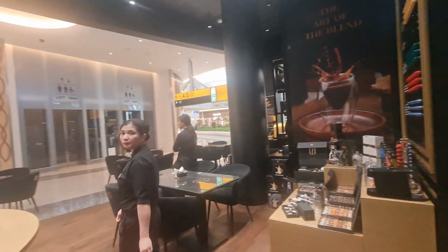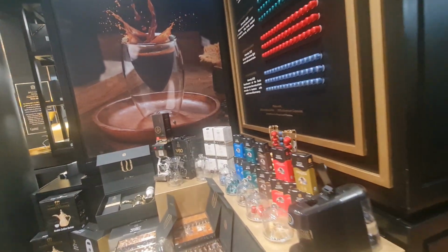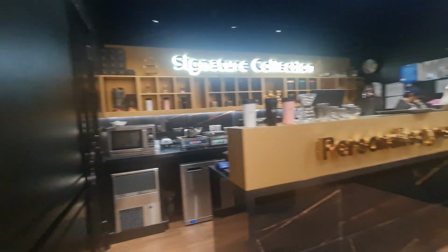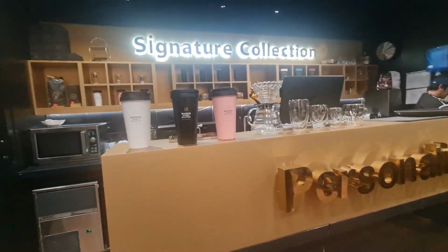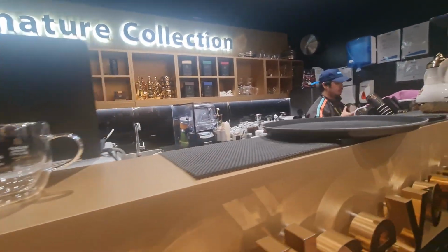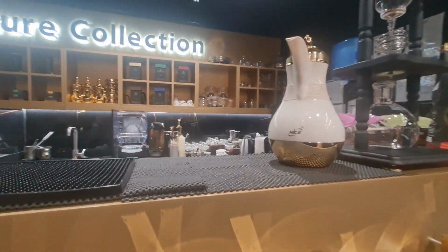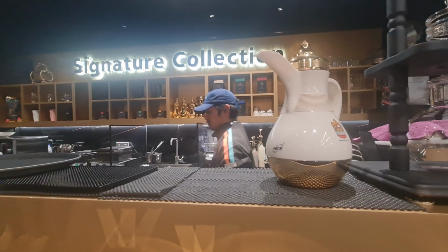The barista here is really helpful. She made sure that we know about the coffee and where it comes from and about the brand. So yeah, she was really good, and it made us come here. So we are taking it in a takeaway pack. It really smells so good. I can't wait for it.